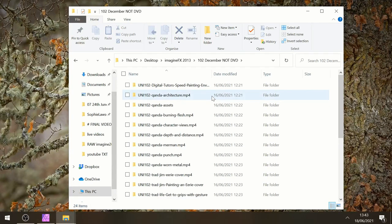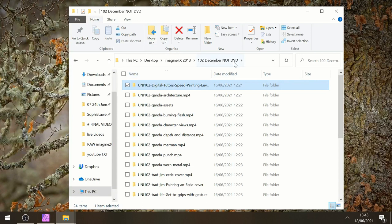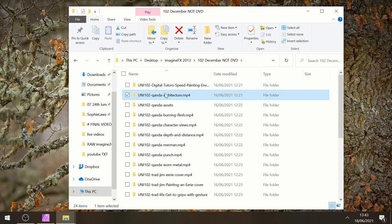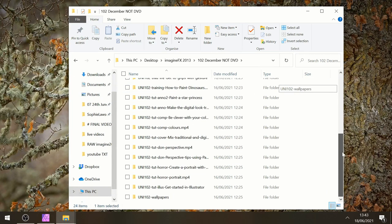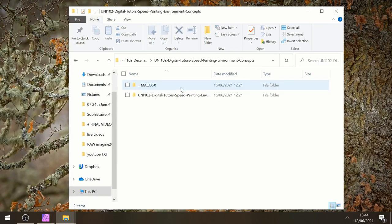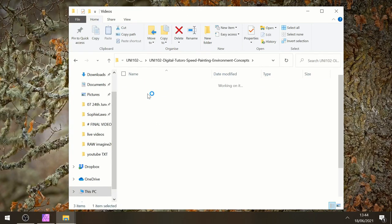But the thing is it's going to be very confusing now. Basically, this is one of the reasons I don't like it being not on a DVD, is you've got to go through each thing individually to look at it. And also, when you download it, it downloads everything as zips. So you have to spend about 10 minutes unzipping everything. And then you just end up with a load of files, load of folders. So you're constantly going in and out of folders on this.